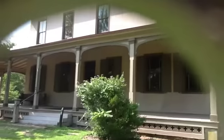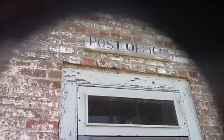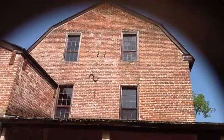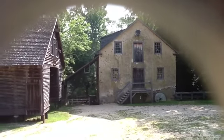We're going to go see if there's some sort of tour to be taken. Here we are at the Batsto Post Office. This was a place where people in ancient times delivered pieces of paper with important writing on them. Here's the post office from the other side. It's a very large post office. Over there's the sawmill where they did their sawing.